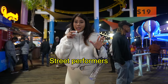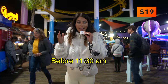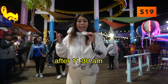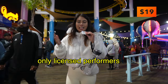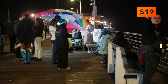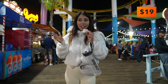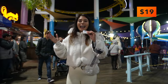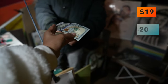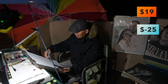Let me tell you a little bit about street performers here at the Santa Monica Pier. From 11:30 a.m. down below, any performer can perform here. But after 11:30 a.m., only licensed performers can perform here. But still, not everyone who has a license can come here and perform. In the morning, they do a lottery, and whoever wins the lottery can go to one of the stars. It's not every day that they can have money, so they really have to hustle when they come here. That's why I chose to give the $20 to a performer. Well, it's actually $25, because they deserve it.